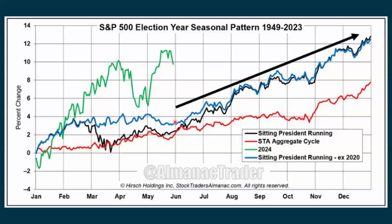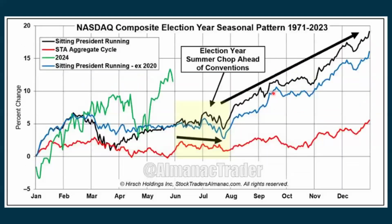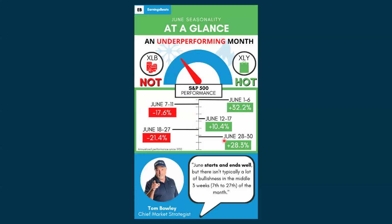And looking at this chart, we also may see some positive seasonality, if you don't count 2020, just kind of throw that away like it never even happened. This is what has happened when you have the sitting president running for re-election. This also shows for the NASDAQ, where we might see a bit of choppiness here, and then we might see a little more strength coming into July, and then ahead of the political conventions, we might see some weakness.